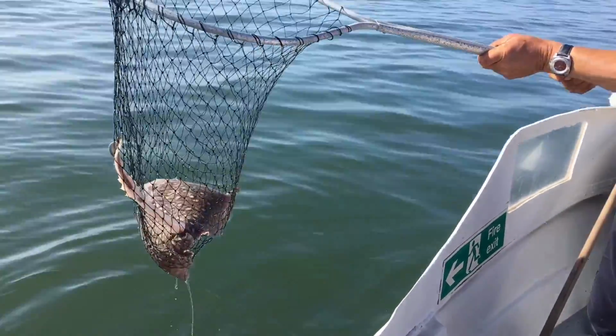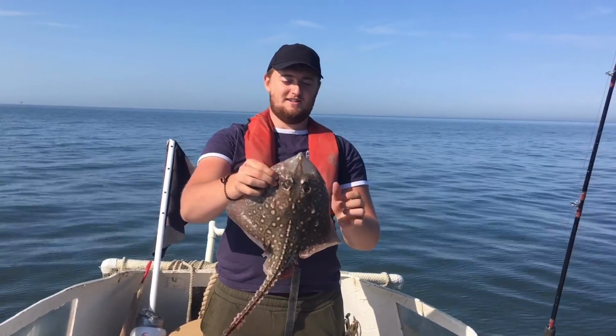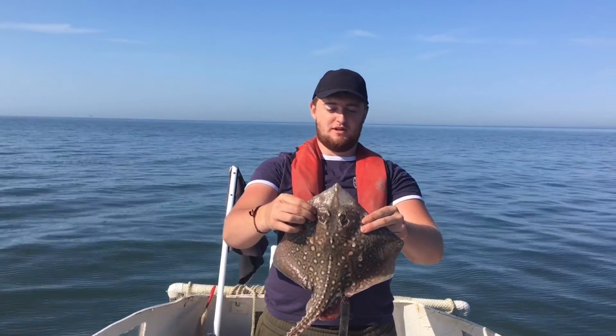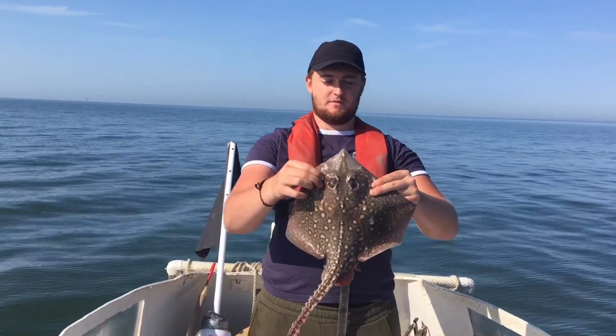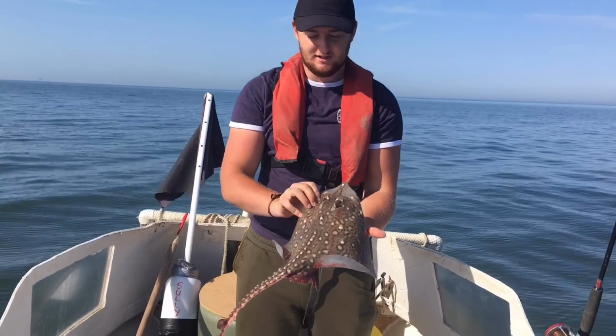Whee! We've just landed a ray. Hey guys, well, we've just caught this little ray. I wanted one of these for the camera. This was only small, about 3 pounds. Lovely little thornback ray, took a piece of mackerel. They do get quite big. We'd like to get a double figure one of these, but lovely to see one all the same.